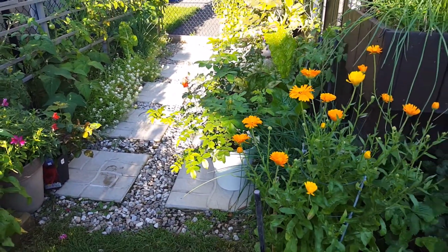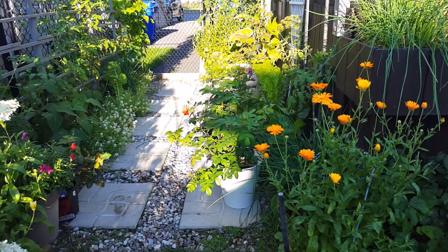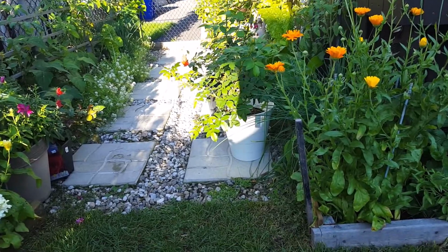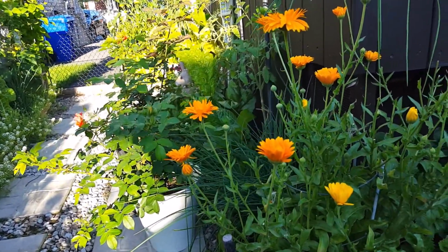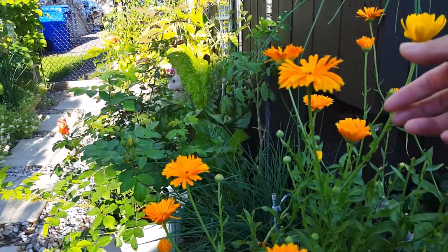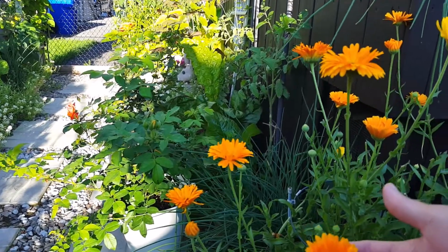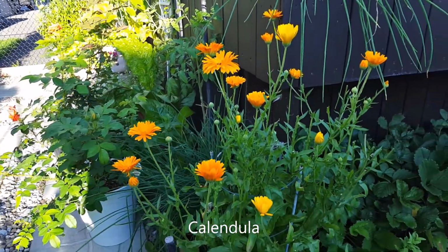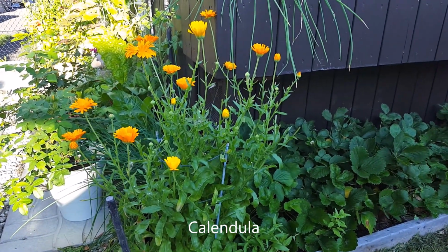I really like to look at the pot when the sun is on it. Looks mysterious. These are my... I forgot the name of it. It's just on the tip of my tongue, and then I forgot the name of it, seriously.